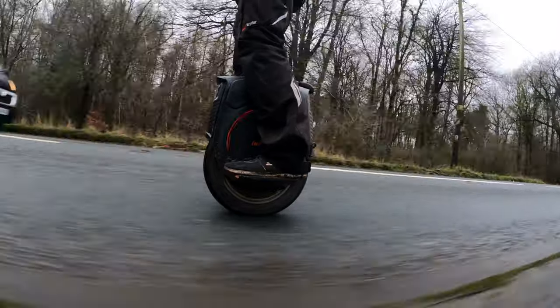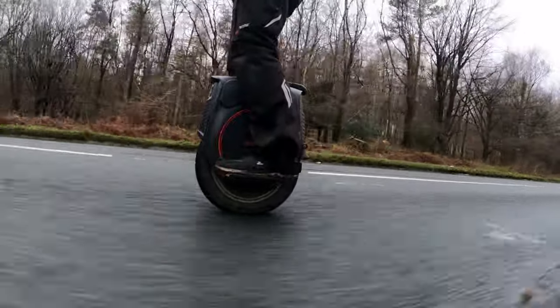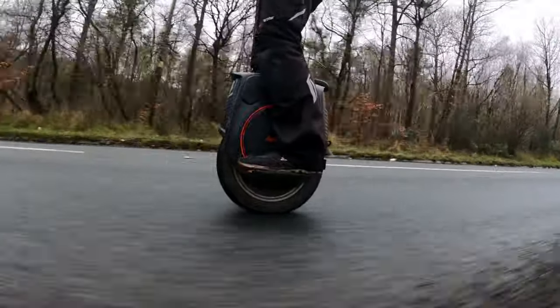These should be search and rescue units. They should be in the back of a 4x4. They can whip them out and a couple of people can bomb round on them. Cover a huge distance in a short space of time.